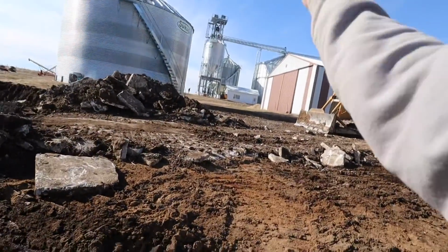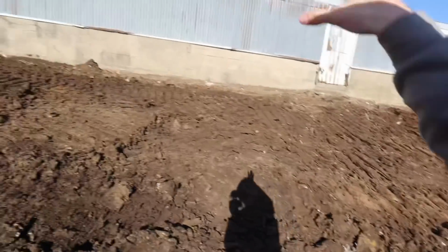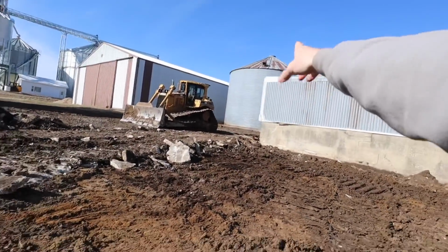Now we want to build a driveway all the way through here, and then it'll connect around the side of the building over to the main drive. And then Cooper can get his hay out of this building easily. We can get to the back of the machine shed easily. We can get to that bin easily.